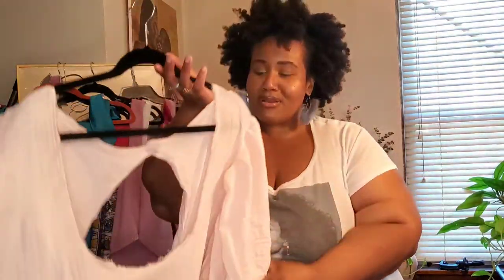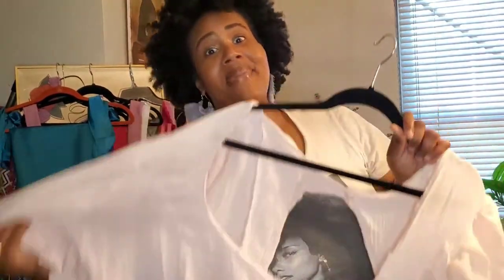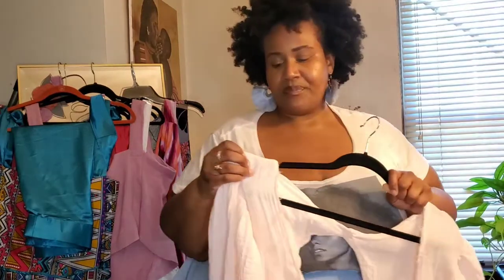This is a double cotton gauze from Mood. I purchased Mood's spring mystery kit, mystery box, and this is the fabric that I got. It's in this beautiful pale petal pink, which was perfect for this event that I attended in June. I attended a Celebrate Rosé picnic. The dress code was pink.